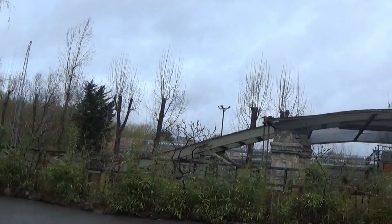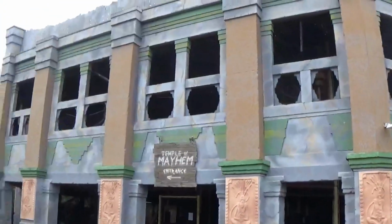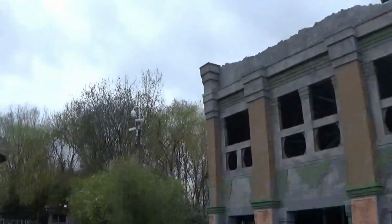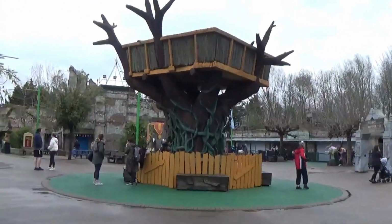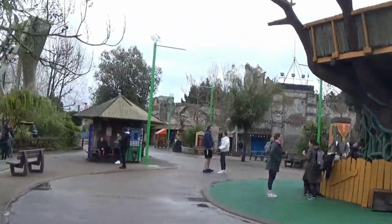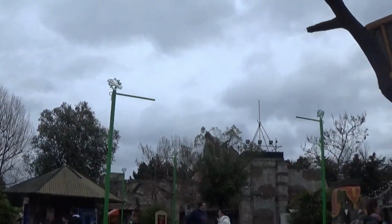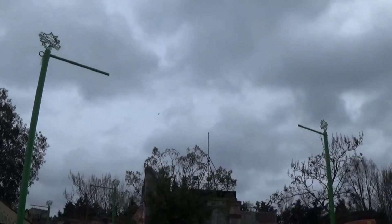I've decided to have a little look around the area, and I've realised how fresh it all looks actually. Temple of Mayhem looks really well painted up, as does the elephants around here, and the treehouse. It looks really good actually, really fresh. We've also got new flagpoles for possible signs at some point. They actually look marvellous with the Chessington logo up there.